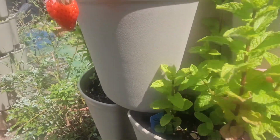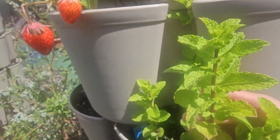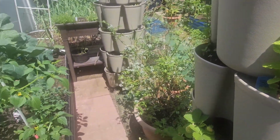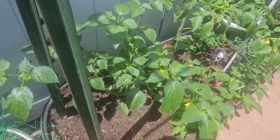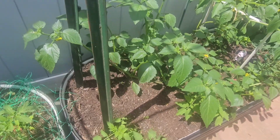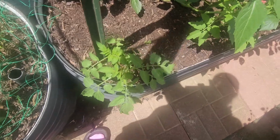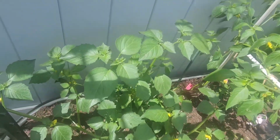I have this one mint plant here that's just taken over just one level. I'm just letting it rock and roll. That is for my mom. Over here, my twin beds, I like to call them. This is where I planted my cherry tomatoes. These survived the bird. Tomatillos.